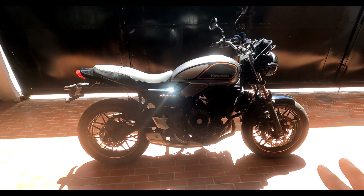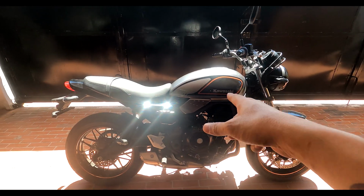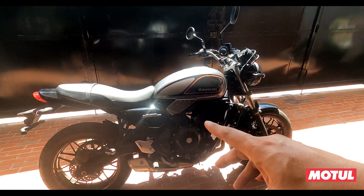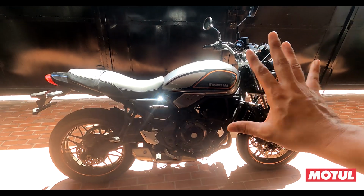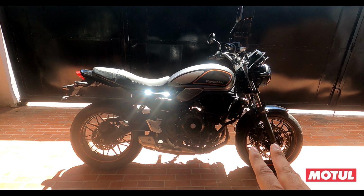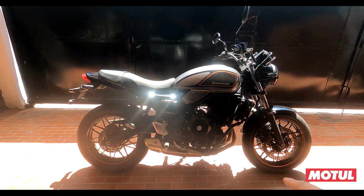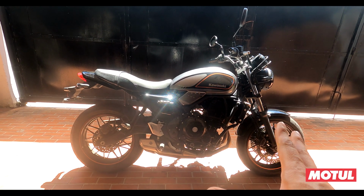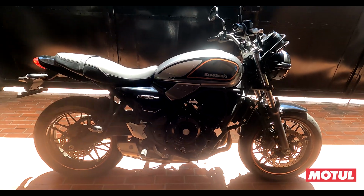The Z series of Kawasaki has been one of their best sellers. I had a Z1000 before. That was a really, really good bike. And we have the RS series, the Z650, which is more on the classic side of things. Let's take a look and appreciate the stance of the Kawasaki. Moment of silence, 3 seconds. Okay, actually 4 seconds.